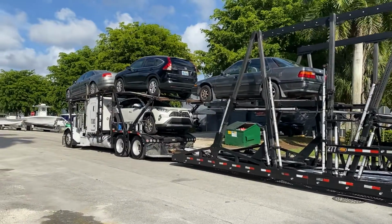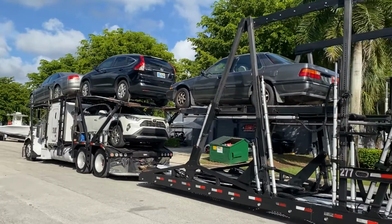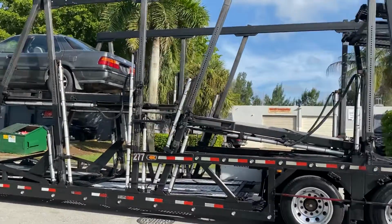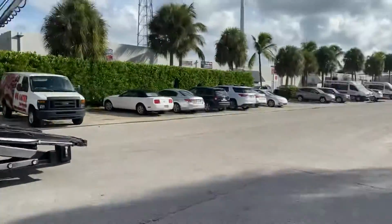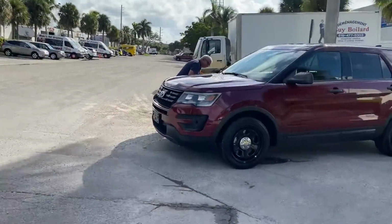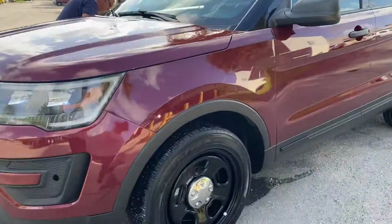October 7, 2020, we got lucky. A transport was actually en route and said, look, we can pick it up today. I said, no problem, I'll wait. So they showed up. They're analyzing every nick and scratch right now. Here's the interceptor on its way.